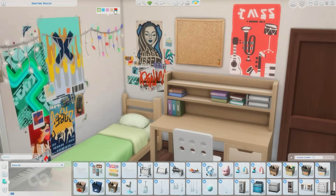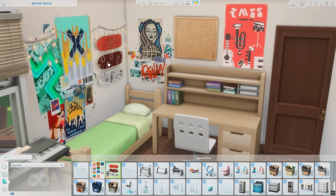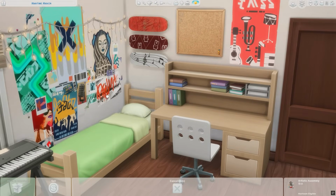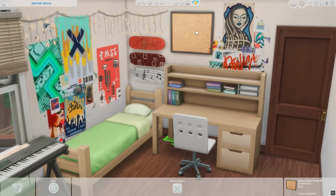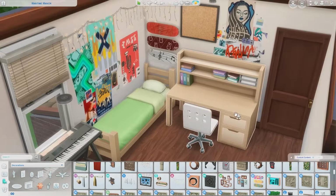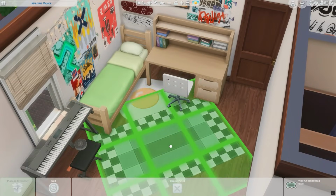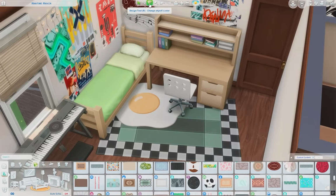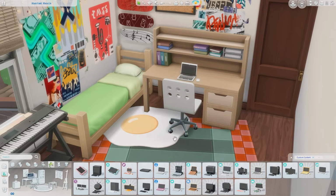And so I tried to do a mixture of different posters over here. There's not really a cohesive color scheme. It's just a lot of color over here. So we have green bedding, a lot of posters with every color of the rainbow. There's also some string lights over here and a corkboard to hang up a bunch of different postcards, but I was kind of imagining they could be concert tickets. And then I got some funky rugs down here as well, including the egg rug. I never use that item, but I really like it.